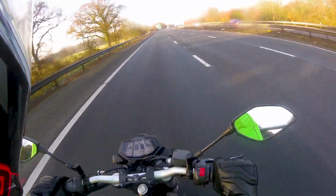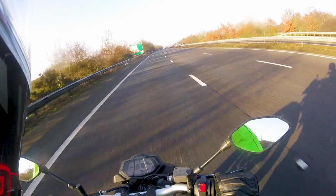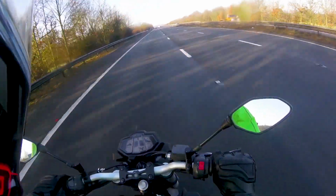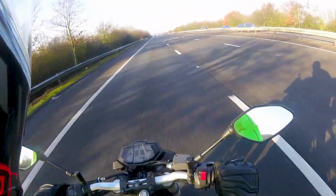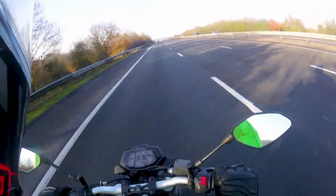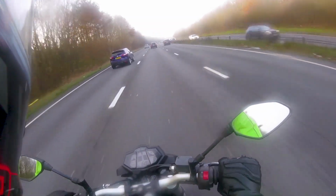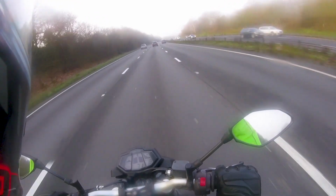In terms of wind blast, I think they arranged the seating position quite well so that you're leaning forward more. It's not so upright, which is beneficial for travelling at high speed. And in terms of speed, I was able to keep 70 miles an hour and overtake, and my top speed on average was around 80. And I could do that comfortably.